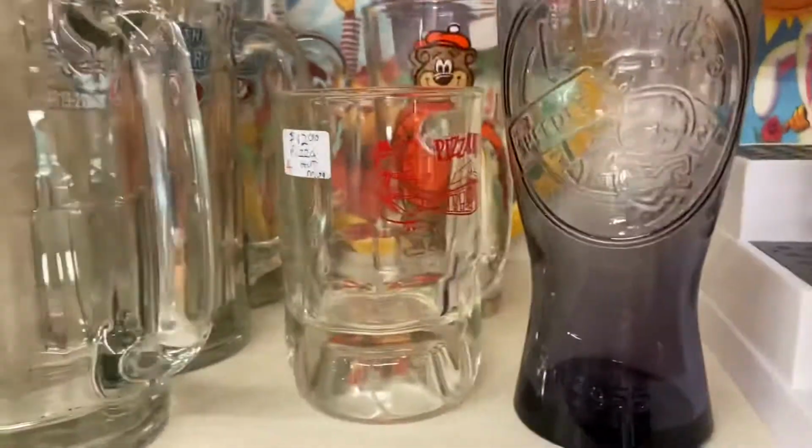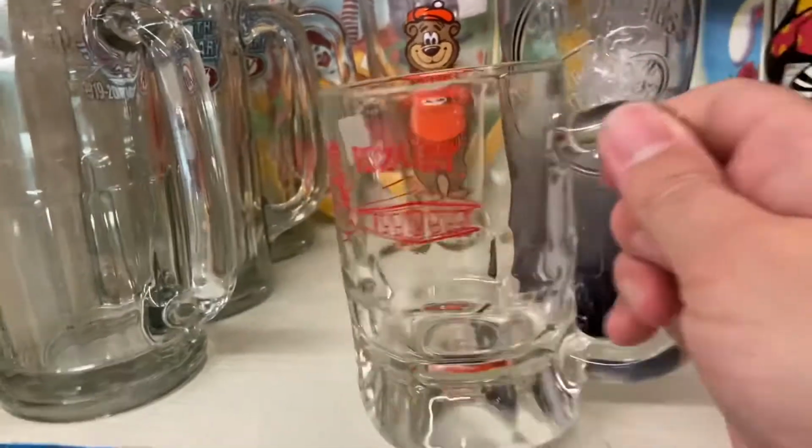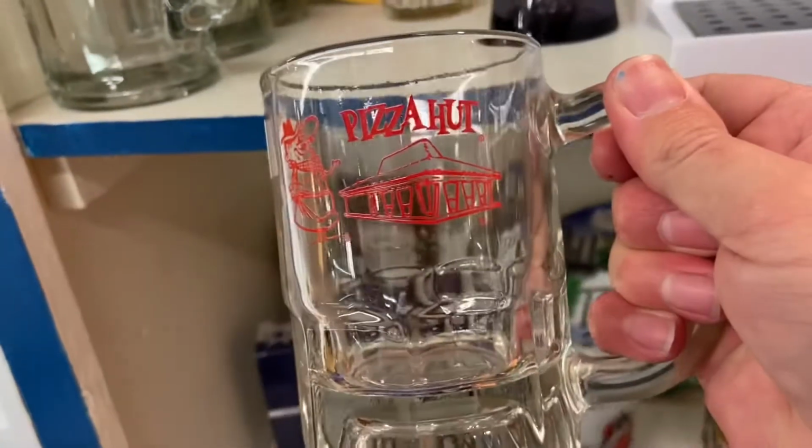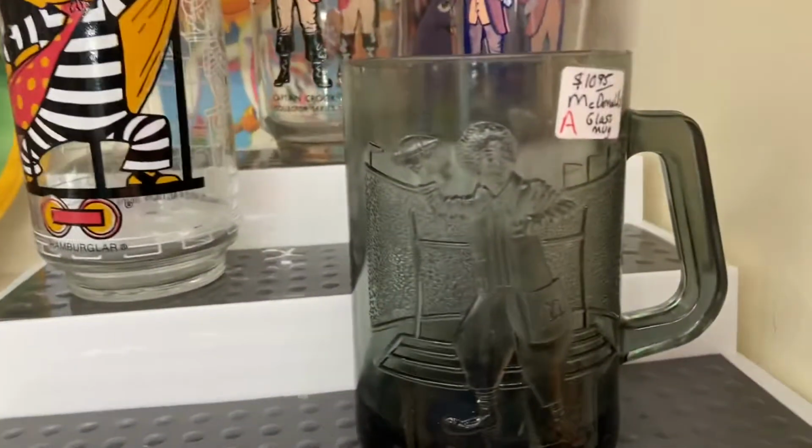I always love those wake up with McDonald's mugs. I had to buy mine on eBay. And I loved this Pizza Hut glass, but it was too expensive. I don't need it that badly. So, I'm trying to behave myself here.